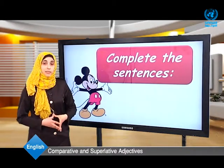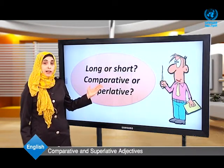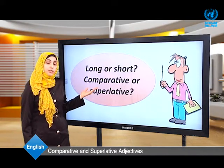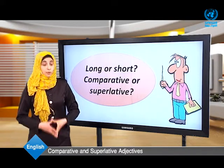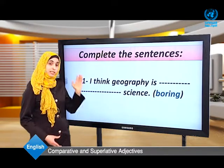Complete the sentences. But when you have to use the adjective, you have to figure out whether the adjective is long or short, or you have to use the comparative or the superlative form. Let's have a look here. Complete the sentences.